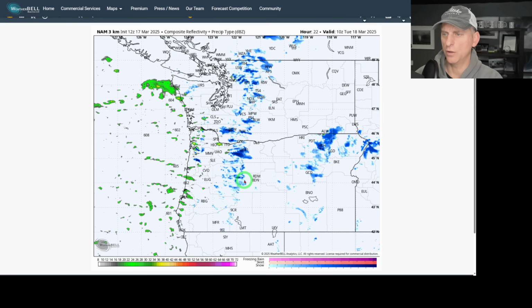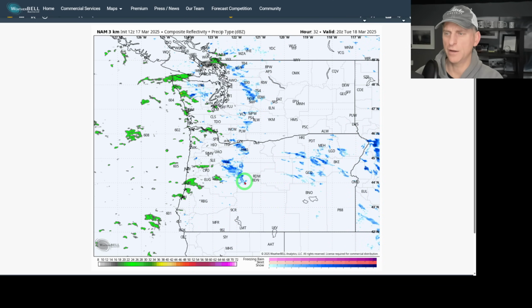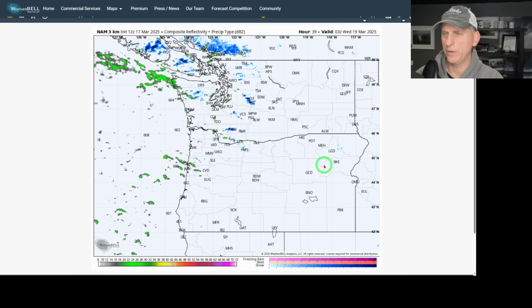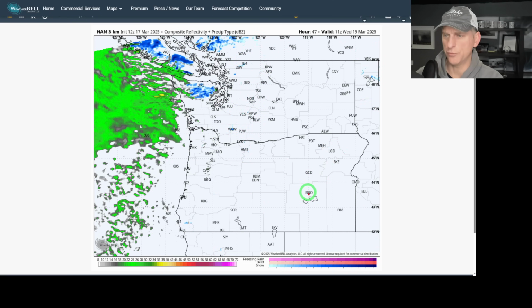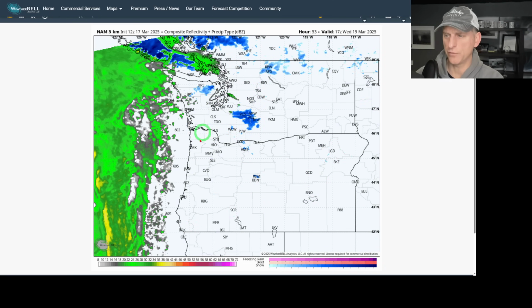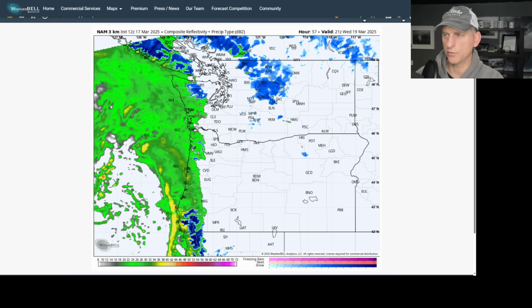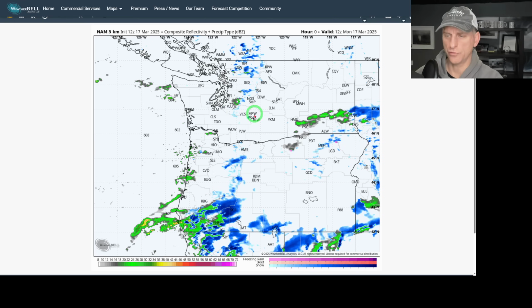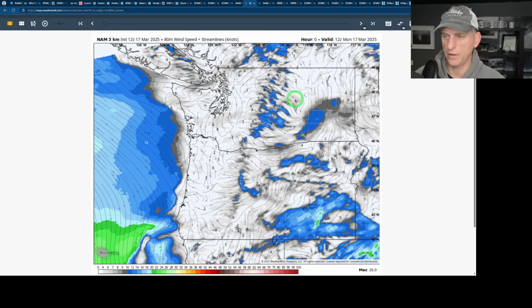And then we scroll all the way on in through Tuesday here, and a few showers around. But Tuesday is still largely a dry day. Just a few weaker showers showing up. And then we go through Wednesday. A lot of the day for much of the region will be fairly dry before the next frontal system starts to roll in as we go through Wednesday afternoon, shown there. It starts to creep up towards western Washington by Wednesday night.